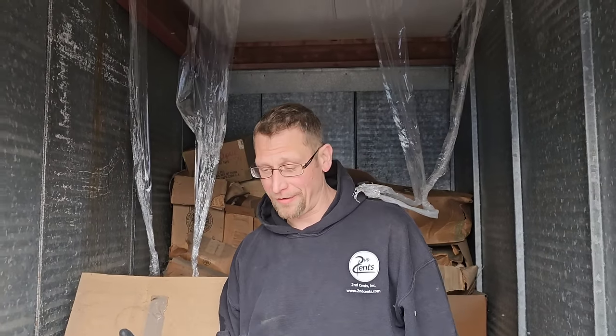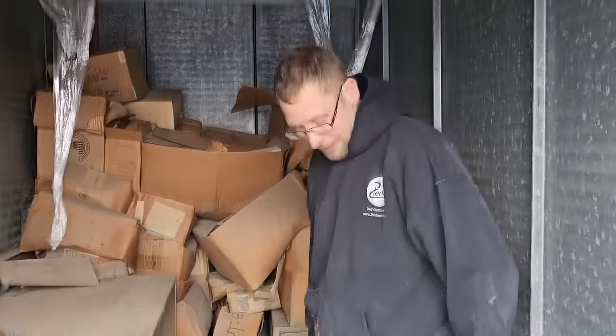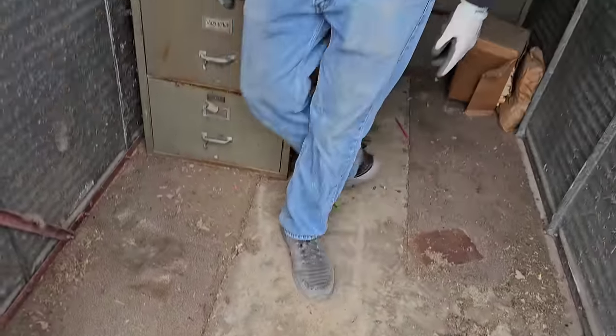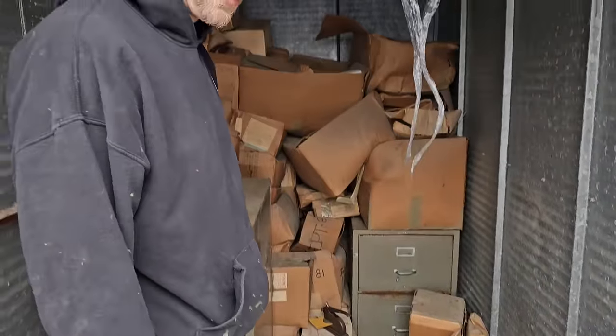So far, I found clothes, 30-year-old clothes, and some dirt and dust. Making some progress. I mean, look at this floor. There's a box there. Look at the dirt that just piled up around. I mean, it's crazy. I'll let Jeff sweep this one out.